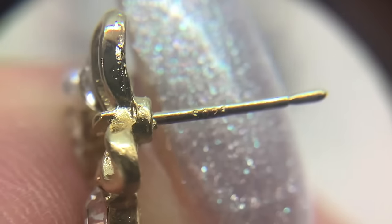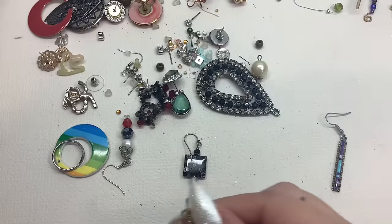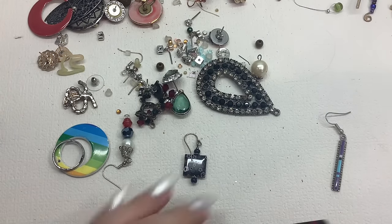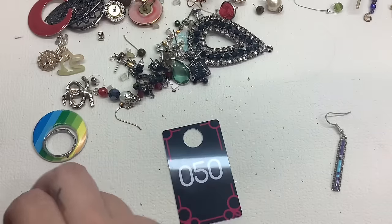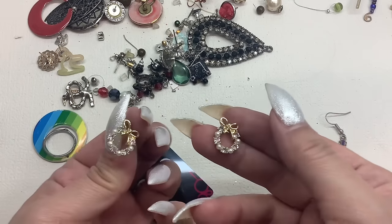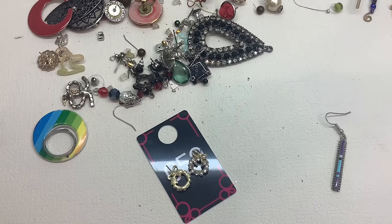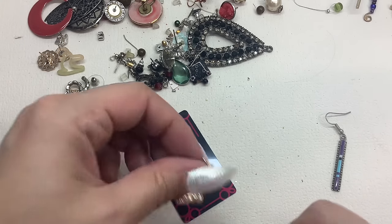Oh, look, these are 925 too. S925. Sterling 925. I don't have sterling backs though, so you're just going to get regular backs. But they're little wreaths with rhinestones and pearls, number 50. And we'll do those for 12 dollars.